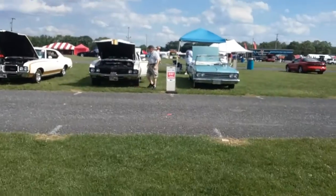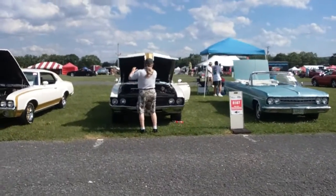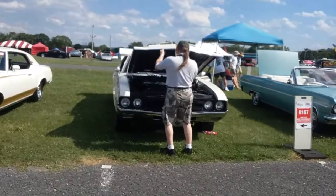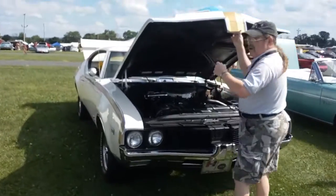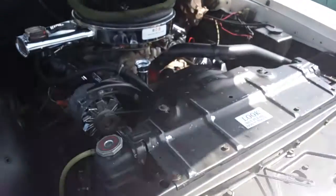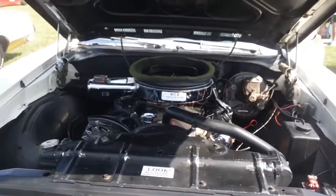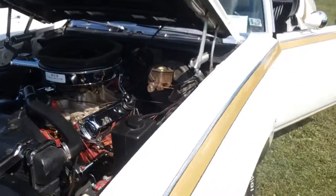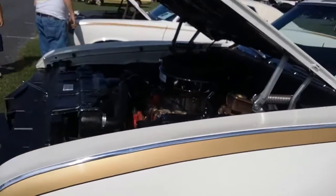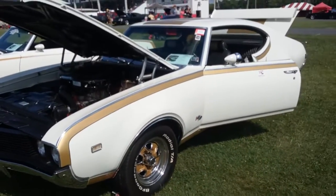We got a Hurst Olds. Oh, one second, leave the hood open, just one more second. Sure. Appreciate it. 455? Yes. Beautiful. How you doing? All right. This is yours? Yes. Very beautiful. What production number is it?